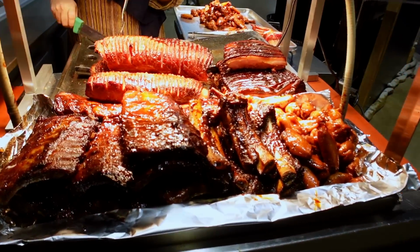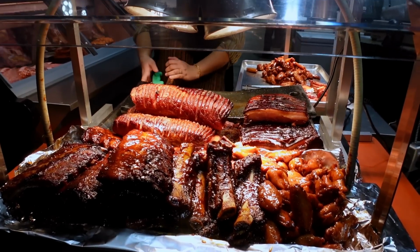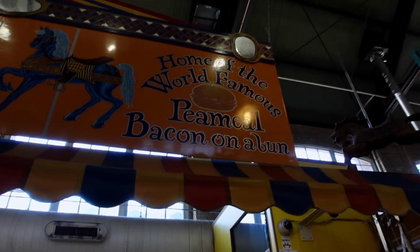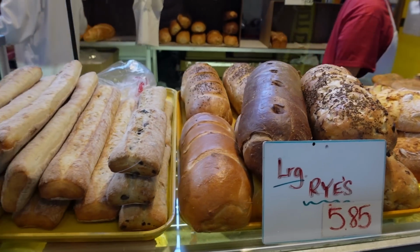Ooh. How does that look? Back bacon. Ooh, Canadian back bacon right there for you. Peameal bacon. World famous peameal bacon on a bun. Look at the size of that rye. Is there a marble rye there?